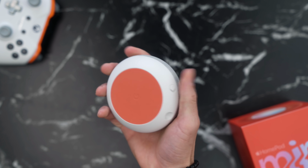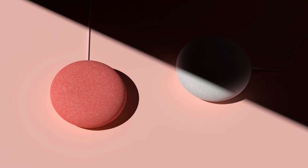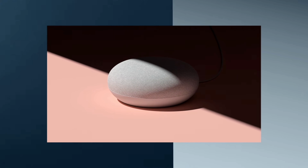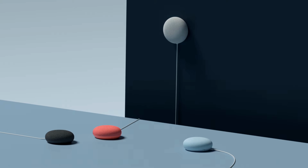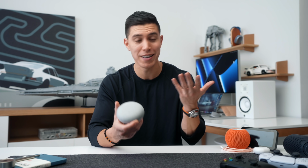This is the Google Nest Mini. This thing sells for around $39 to $40, and often during Christmas sales, Google just gives these away. If you buy one of their phones, if you actually buy any of their accessories, they include these as just little bonus gift items. So if you wanna wait till then, you can do it. If not, they sell right now for around $40.